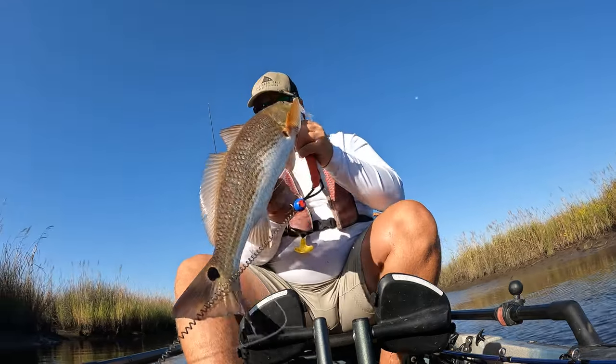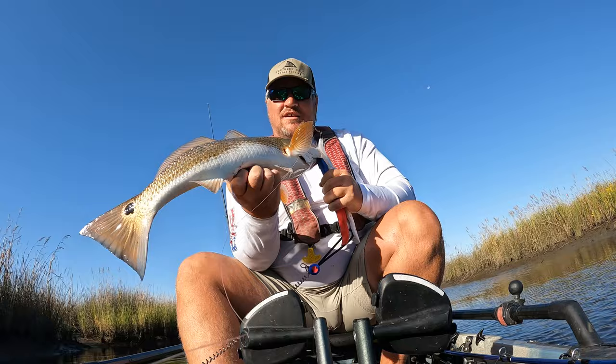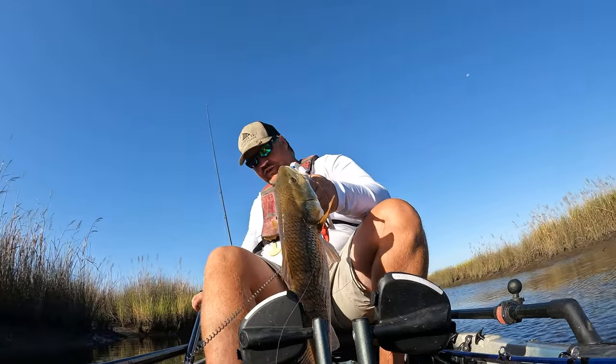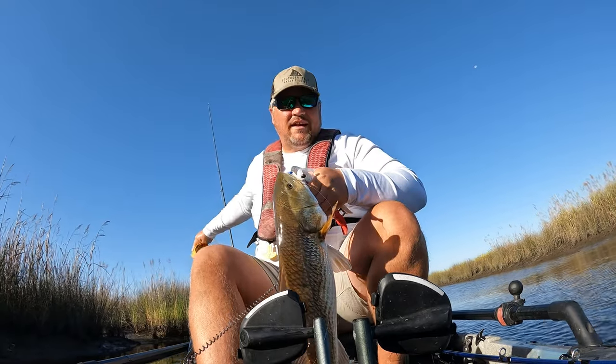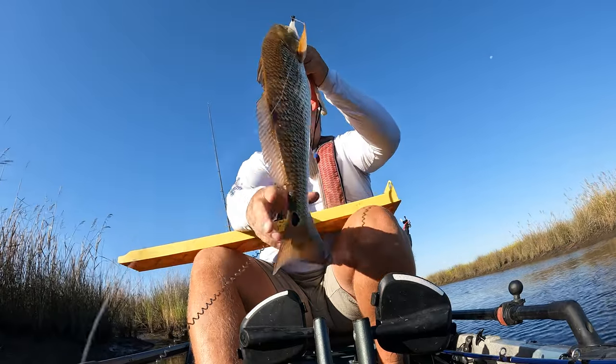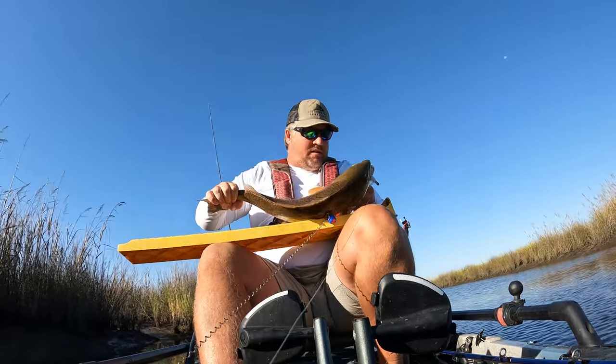Just an awesome catch. I mean, just look how beautiful that fish is. Nice, big gut on her. See what she goes real quick. I think if I was in a tournament, I'd be okay taking a fish like this to the scale, at least in a kayak tournament. Boat tournament probably would not do much, but let's see here.